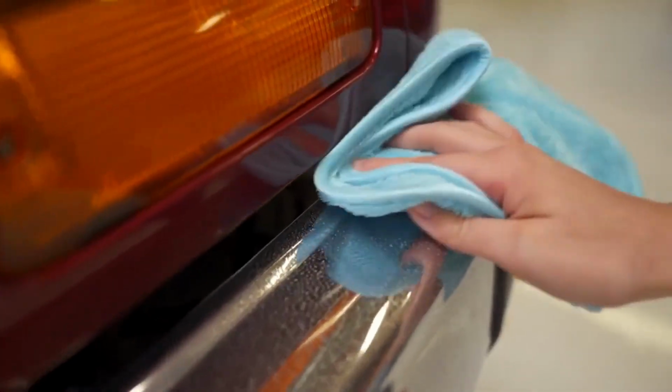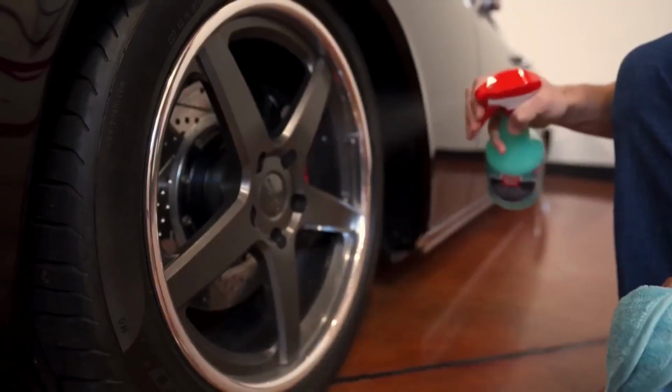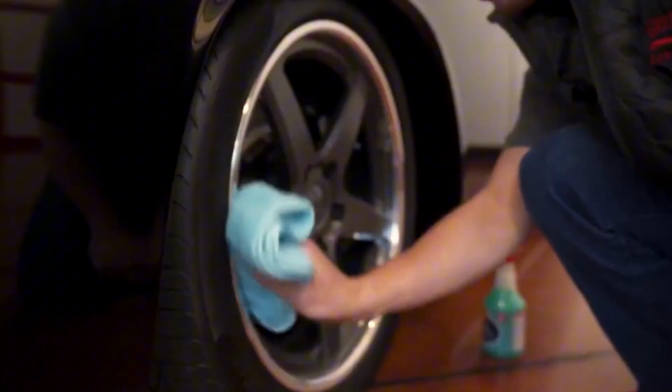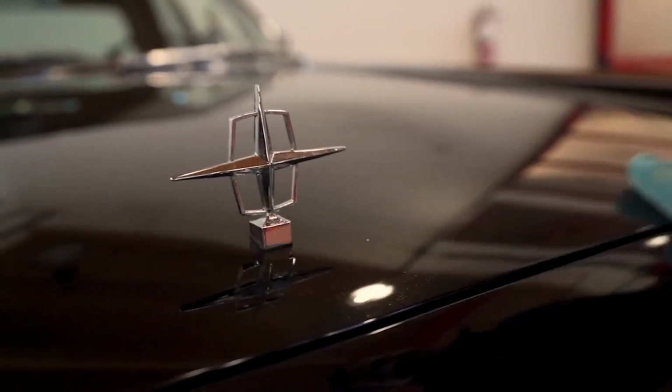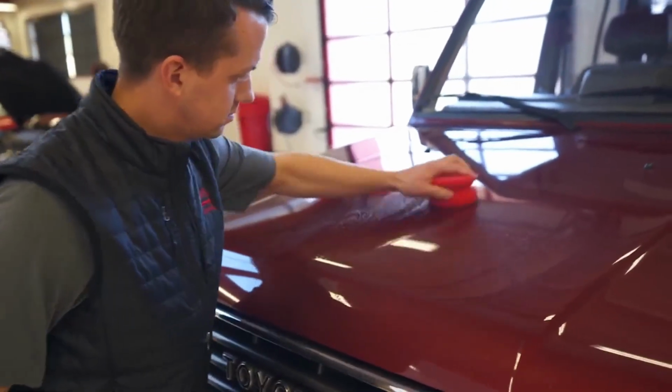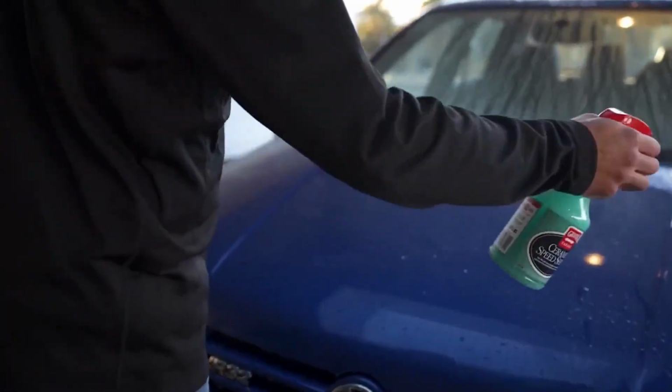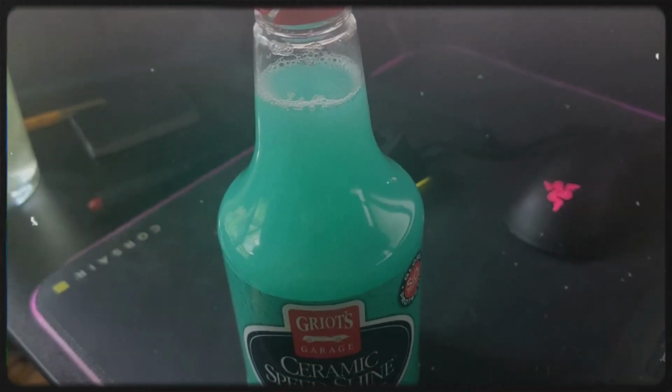It forms a water-resistant layer that makes water bead away easily, reducing the chances of watermarks and leaving behind a fresh, polished look. This product is crafted to meet high standards, offering a professional-level touch that car owners can rely on. It can be applied on multiple exterior surfaces, including paint, glass, plastic, chrome, and even wheels, making it a versatile choice for regular maintenance.